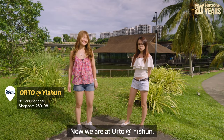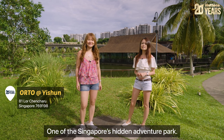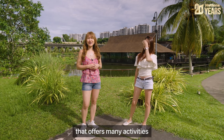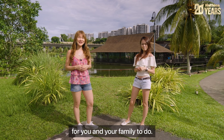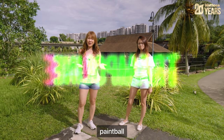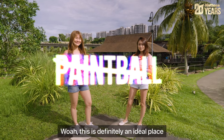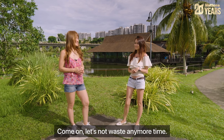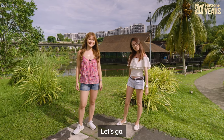Now we are at Oto at Yishun, one of Singapore's hidden adventure parks. Yeah, this is really an exciting place that offers many activities for you and your family to do. They have fishing, prawning, trampoline, go-karting, paintball, and many more. Wow, this is definitely an ideal place for family gatherings and friends outings. Come on, let's not waste any more time. Let's go prawning now. Let's go.